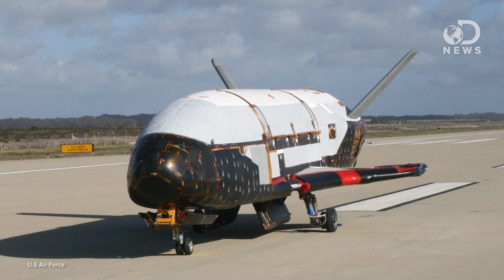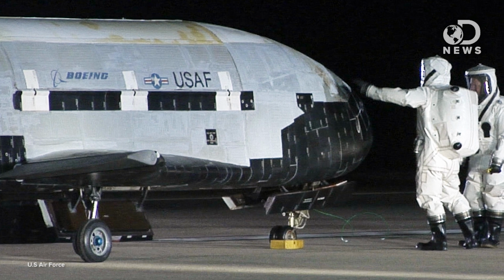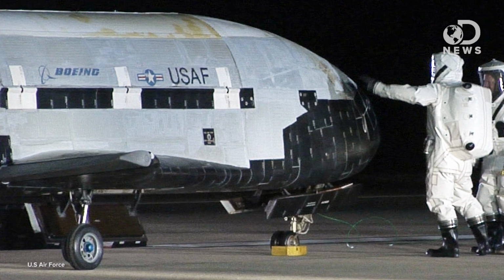So in case you didn't already know, the US Air Force does have a secret space shuttle. If you pay attention to space news, though, you probably already heard about it. I mean, Vandenberg Air Force Base sent out a press release last week telling the world that the secret space shuttle was landing on Tuesday. It's called the X-37B, and the secret part isn't that it exists, but what this shuttle is for.